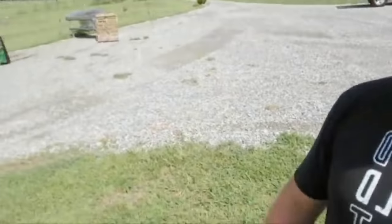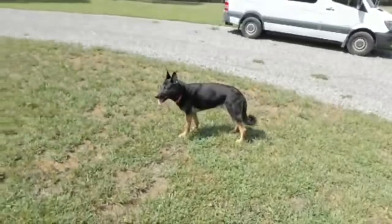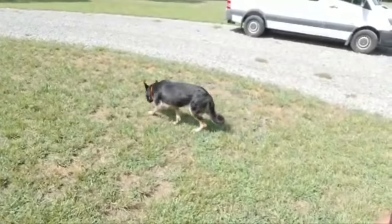Come on, buddy. Let's go out in the grass. Get that skunk off. Good boy. Get that smell off. Lay down and get it off.